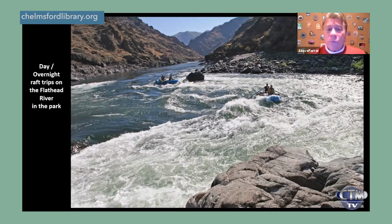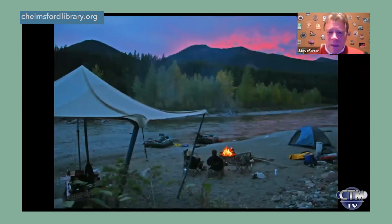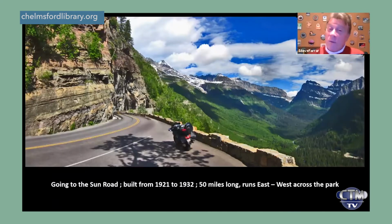There are day trips through some of the rivers. There are concessionaires that are authorized to bring you down. It's not anything that's going to make you forget the Colorado going through the Grand Canyon, but if it's a hot summer day, it gives the kids something to do and they're fun. It's another different activity. And if you do an overnight, you can pull up on a section of the river where there's no one else and you get sunsets like this to yourself. Going to the Sun Road, the one road through the park.